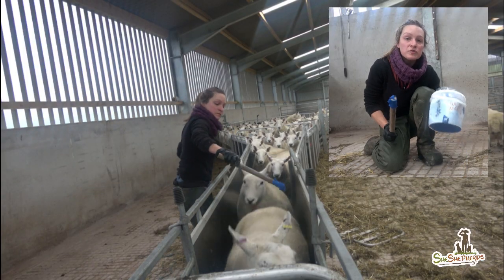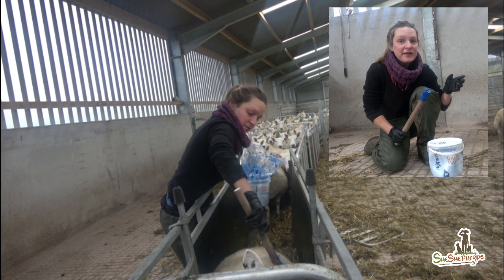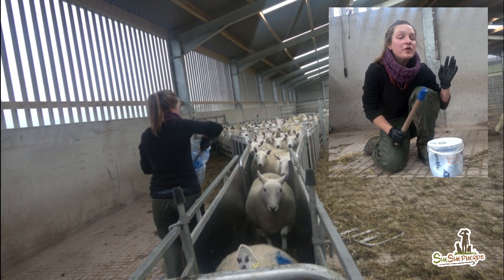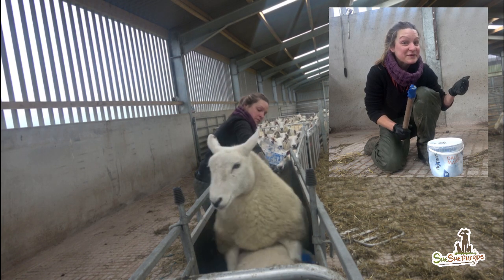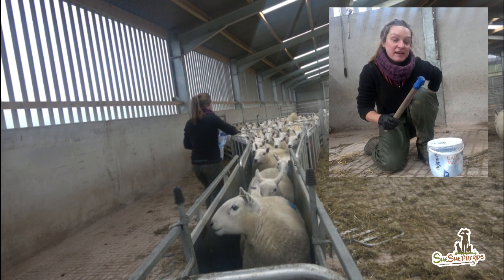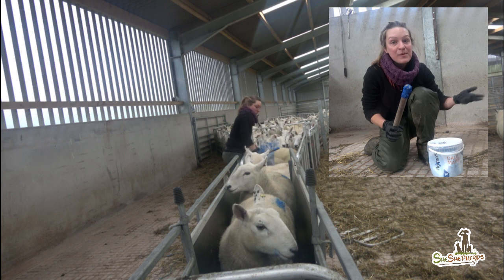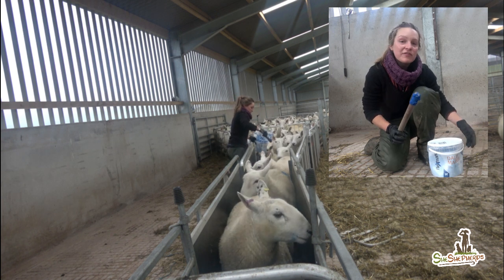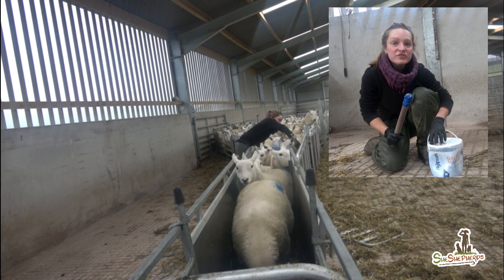So I'm going to put a mark of colour, blue, on this lot. They are the Cheviot that are going to go to the Cheviot top, so they are hopefully going to have pure Cheviot lambs. I'm going to put a mark on their left hip, so when I get them all together in the shed with their lambs, I will know who has got Cheviot and who has got something else, mules, Texel or whatever.